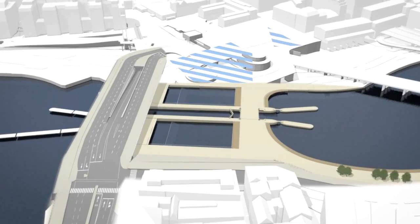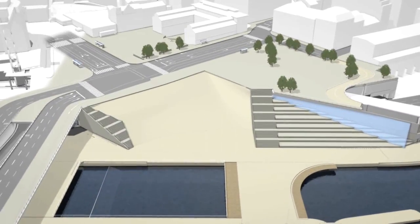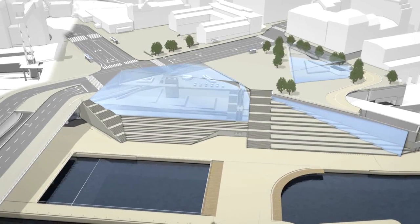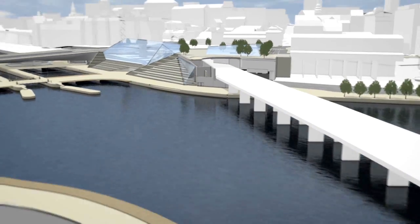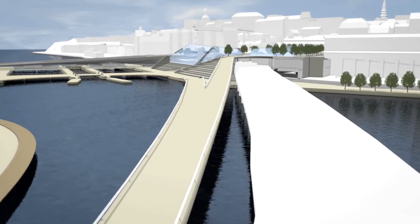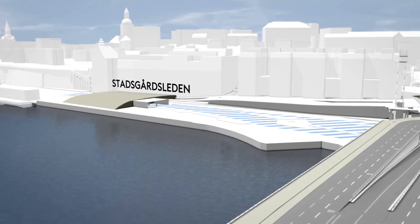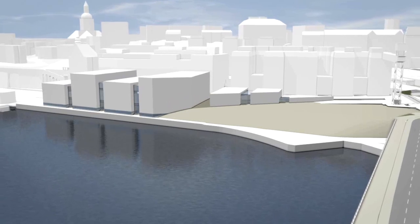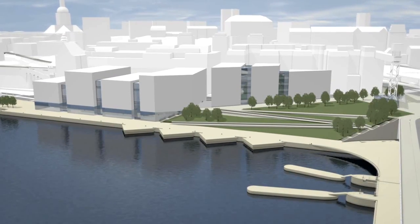At Södermalmstorg, 2 public buildings will be constructed with space for restaurants, cafes and cultural activities. Parallel to the subway, a new separate bridge for pedestrians and cyclists will be constructed between the Old Town and Södermalm. Stadsgårdsleden, which currently acts as a barrier to the water, will be covered and placed in a tunnel, on top of which new buildings will be constructed with a new park by the Caterina Lift and terraces down towards the quay.